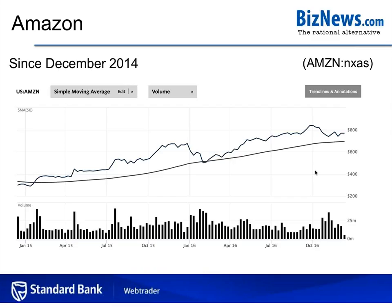Of course, Buffett doesn't buy into tech stocks. He did buy, incidentally, into Apple, but he doesn't buy into tech stocks because he wants to know what the returns are going to be like in the next 5 years. And if he can't quantify that, he rather stays away.